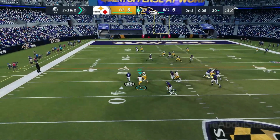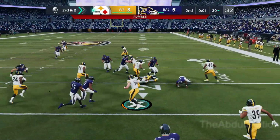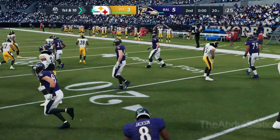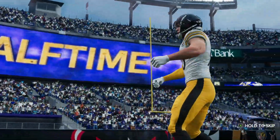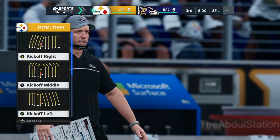Jackson from the shotgun, rolling to his left. Jackson hit, and he lost the football. And it's picked up by the Steelers. But they will not be able to capitalize as time has run out here on the first half of play. There you have it. Halftime quickly over.